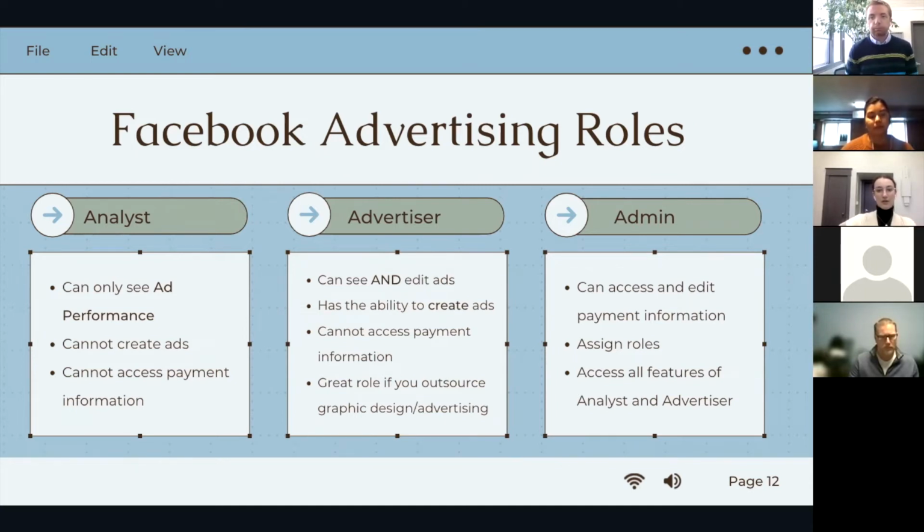So if you were to outsource your social media advertising, you would want to make sure that this person was under the advertiser role on your Facebook page. The admin is what you, the business owner, would want to be. You can access and edit the payment information. You can assign these roles of the analyst and the advertiser. And of course, you can access all the other features like creating ads, editing ads, and seeing performance.